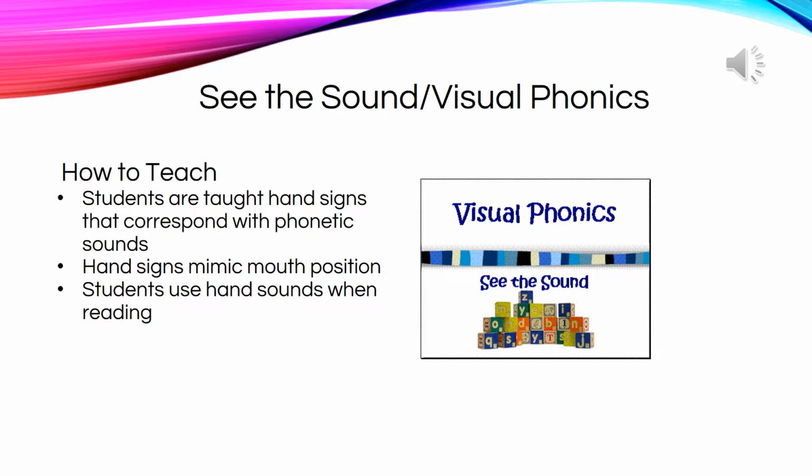This program has traditionally been used with children who are partially or fully deaf as a way to help them learn to read. However, the research that I looked into used it as an intervention for students who were at risk due to difficulties discriminating between sounds in the English language. So consequently, they would have problems associating those sounds with the appropriate letter or letter combinations.